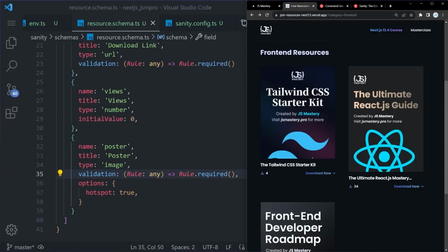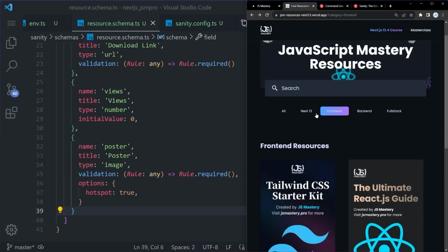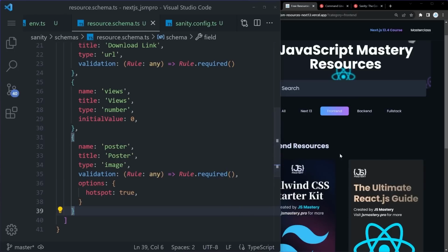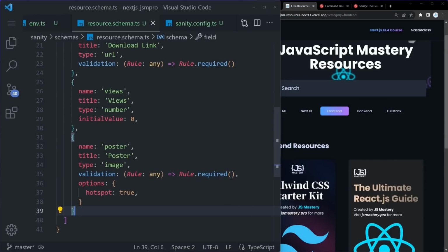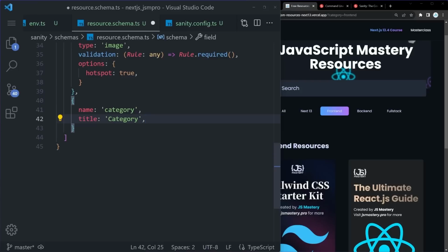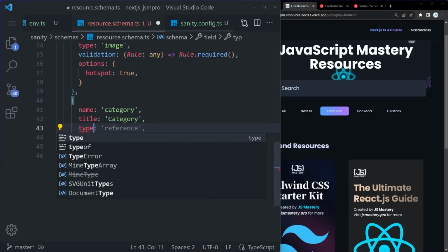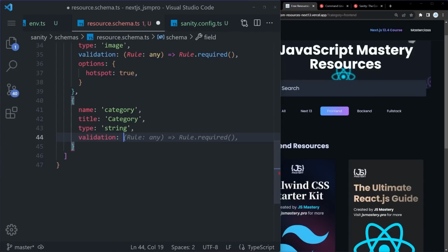Finally, we need 2 more things. Another thing is going to be a category. So each one of these posts or posters or documents or resources is going to belong to one of the categories. So let's add another field called name is category. Title is going to be category. Then we can add a type, which is going to be string. Finally, we can add validation, as we have done so far, with a rule.required.